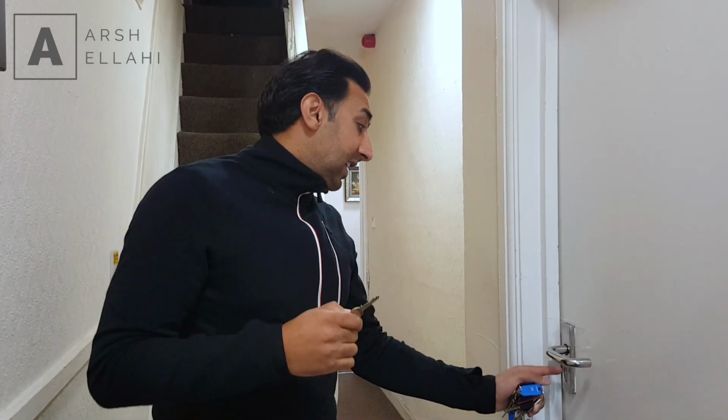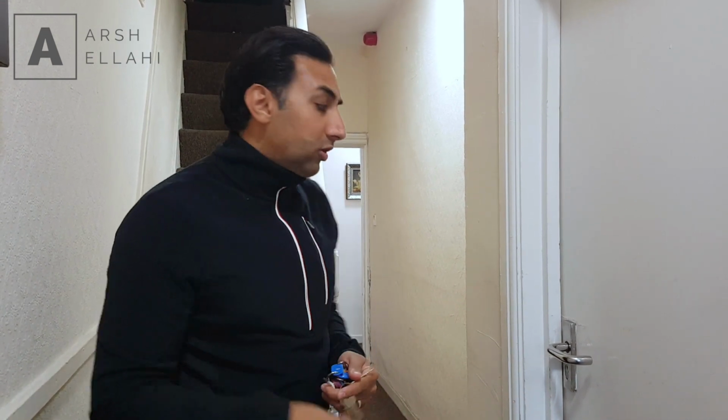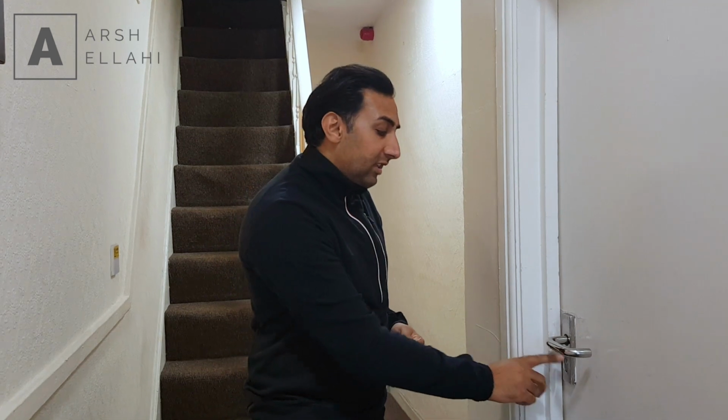The keys, believe it or not, the system is very easy. You just need to buy a new barrel. So in your HMO, I'm hoping lots of people have got the thumb turn locks. The thumb turn locks will either have a barrel, which might either be a Euro or an oval barrel. You've just got to simply take out the barrel and replace it with the new barrels that you get.